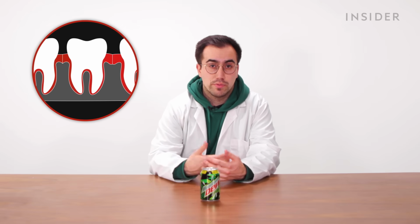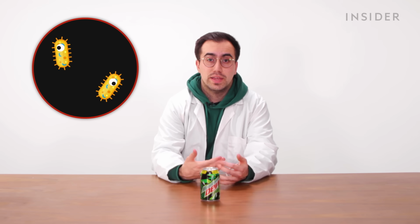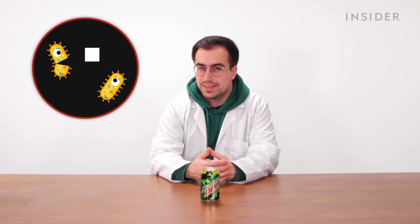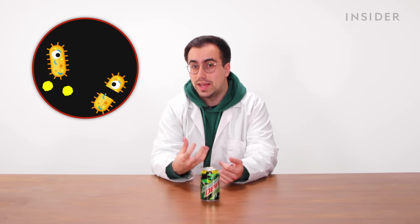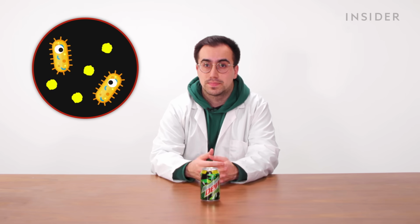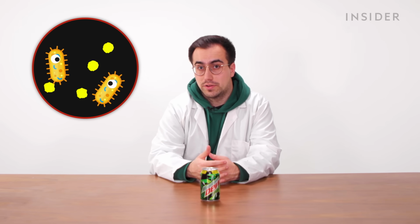Our mouths play host to a range of bacteria. They're usually harmless and can even be helpful by fighting things like gingivitis. However, they also love sugar, and when they eat it, they produce acid. Bacteria like Streptococcus mutans will metabolize sugar into lactic acid, which will then erode your teeth. The more sugar in a soda, the more food these bacteria have and the more acid they'll produce. So sugar isn't causing it per se, but it is aiding tooth decay.